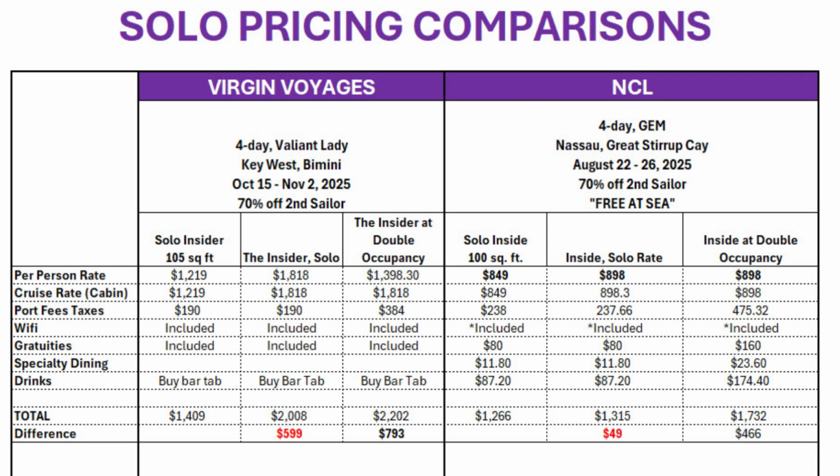So here, again, like I said, this is our solo insider. We have our total is $1,409. If we wanted to move to a solo inside, that's $2,008 total. And our difference between the solo inside and the regular interior cabin is going to be $599. And to me, I think that's the biggest difference. For Norwegian, we're paying $1,266 for the solo insider, the 100 square foot solo insider. The insider cabin, if I want to book that as solo, that's going to be $1,315. The difference between the regular inside cabin and the solo inside cabin is $49.